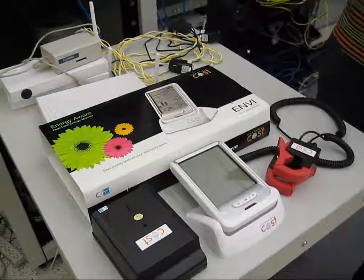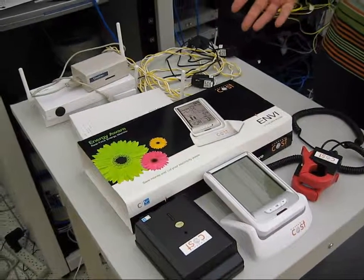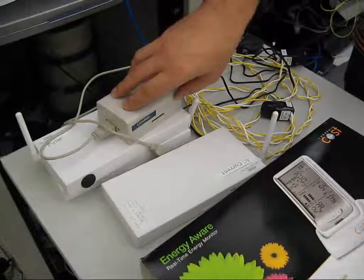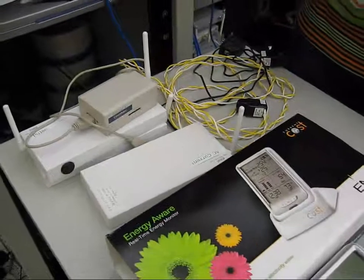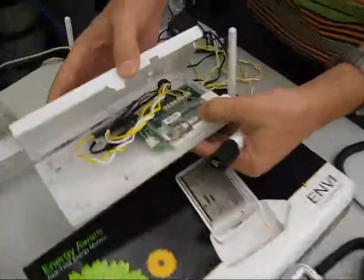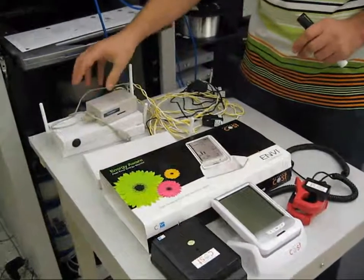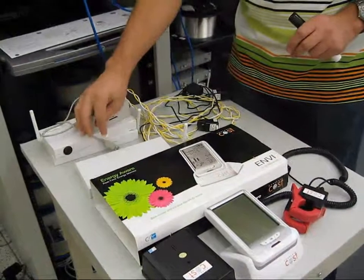For related parameters behaving on longer time scales, like temperature evolution inside refrigerators, we used sensors from the Crossbow MEMSIC EcoWizard energy monitoring system, providing 1 minute averages. Both systems are Zigbee based. So these are the sensors with the Zigbee transmitter, the probes, and this is the base station with a USB connection to upload the data to the laptop.